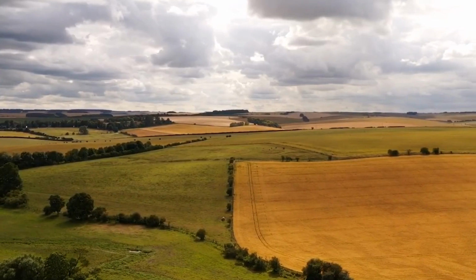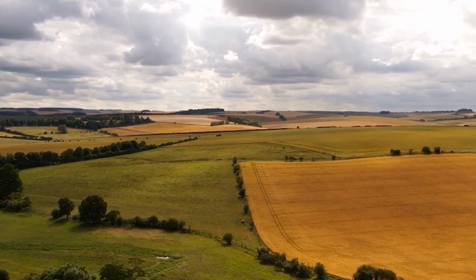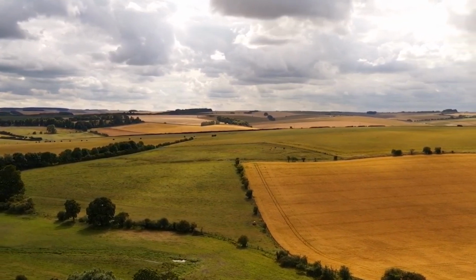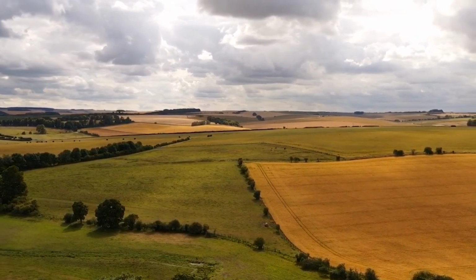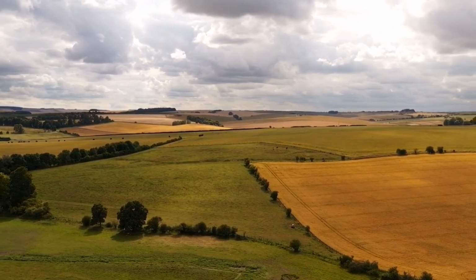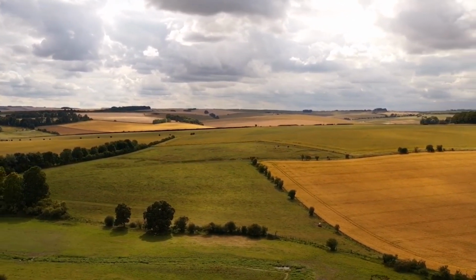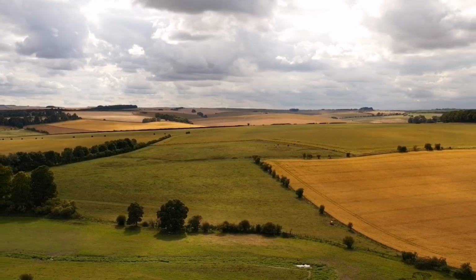As we move away, you will see in the distance, mid to top, right off the shot, another tumulus. This is known as the Conigar Tumulus. It has been excavated, and they have found various artifacts, including daggers, beads, and bones of sheep, but no human remains.